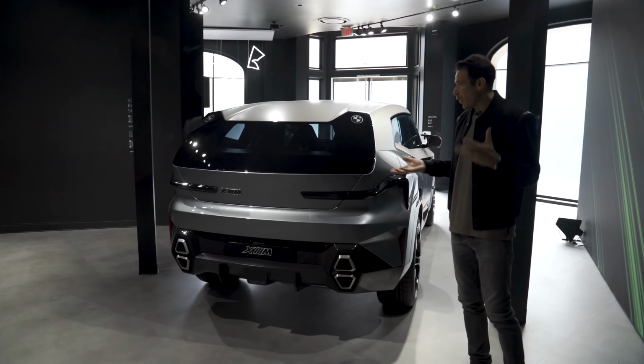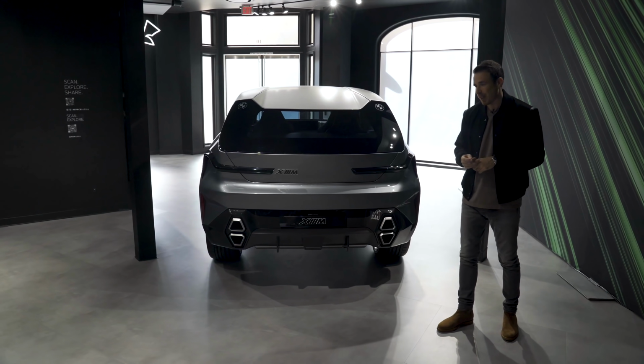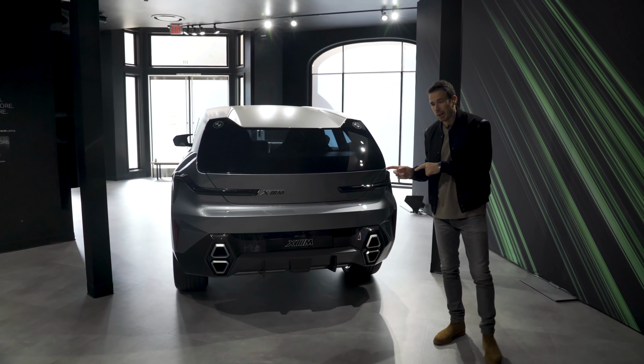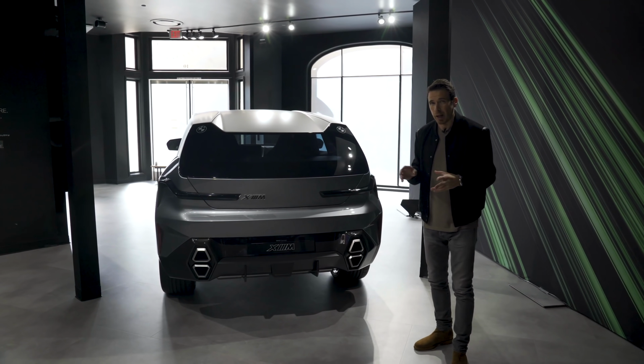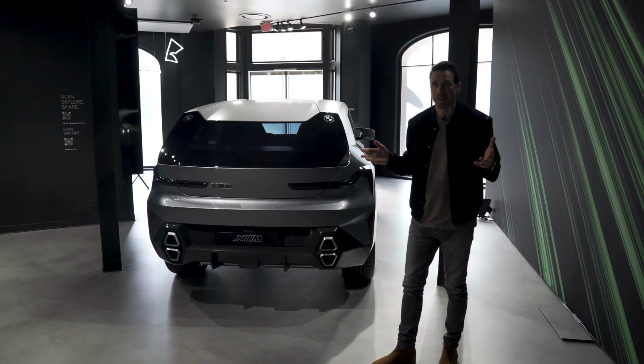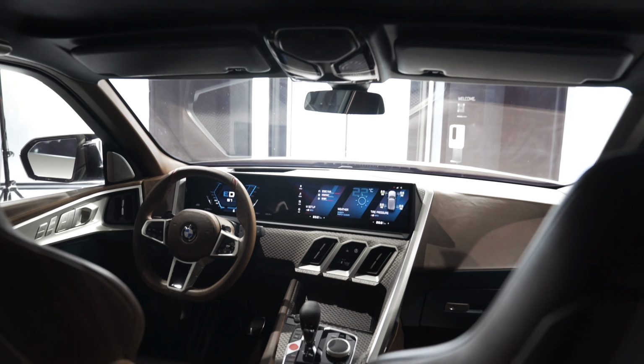So that's kind of the rear end of the car and the exterior design, but there is a lot more to the XM than the exterior, and that goes for the interior design, because they've done a lot of work in there, and you will see in a second. It's been redesigned to look completely different than what you see today in any BMW. It is extremely luxurious. So with that being said, let's take a look.